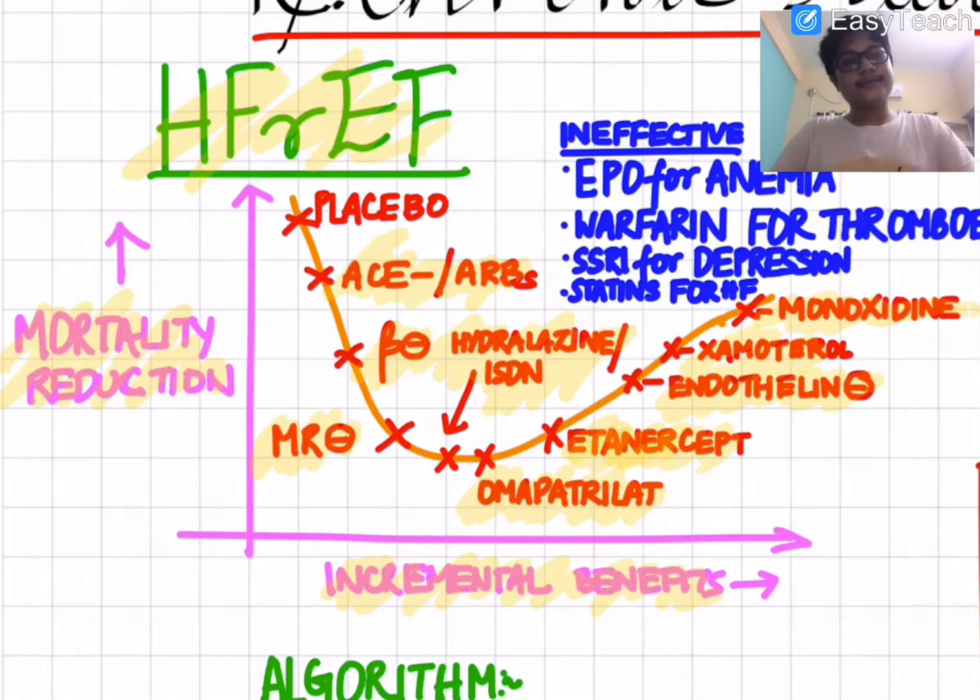Next, etanercept. Etanercept is a TNF alpha antagonist, and as you can guess, TNF alpha is a pro-inflammatory cytokine, and if we block it, we might be able to reverse several of the pathologies which are found in a patient where heart failure has set in.